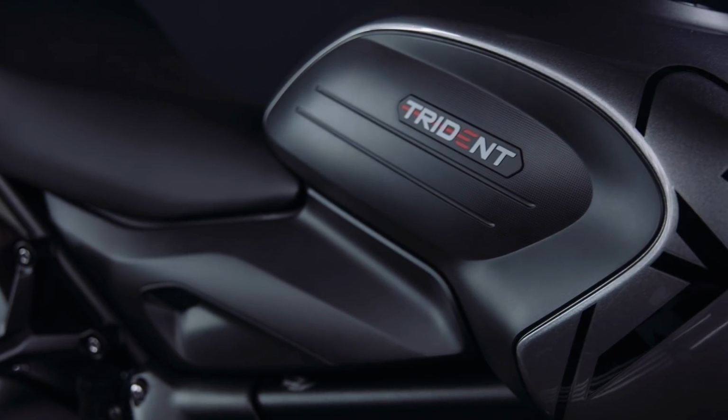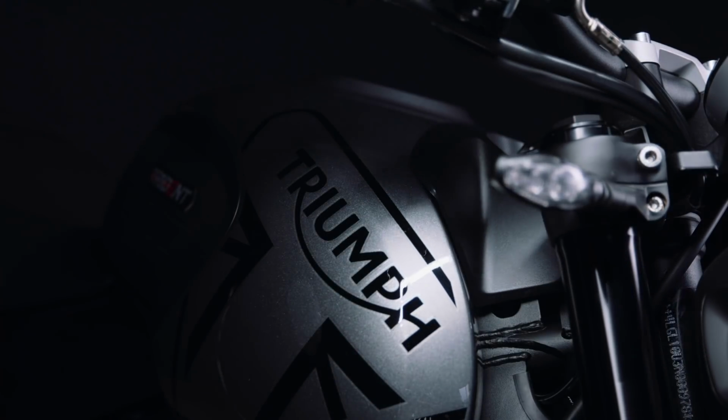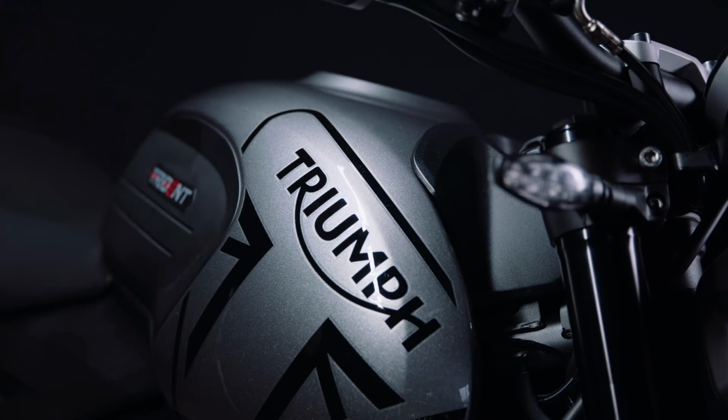But I'd love to hear your thoughts about the Trident in the comments below. Do you think it looks like a genuine competitor for the budget middleweights? And if not, which would be your pick?